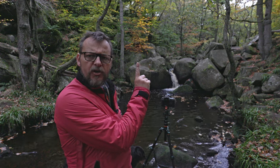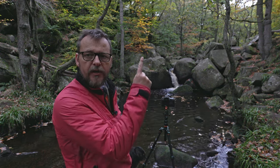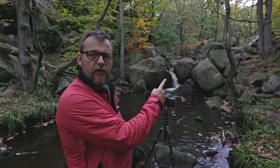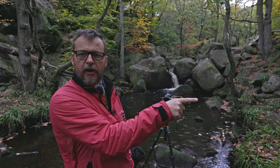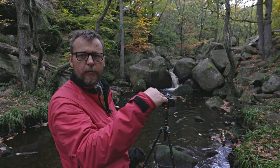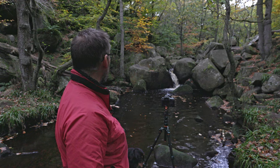That beech tree there that's going yellow might make a really nice composition, just taking a picture of that beech tree and that rock there and then getting the stream in as well. So I'm probably going to go more in that direction over there, get a bit closer to it and see whether I can get a composition looking up through the stream, through the rock and into the tree. And I think that could be quite nice.